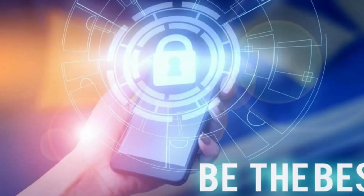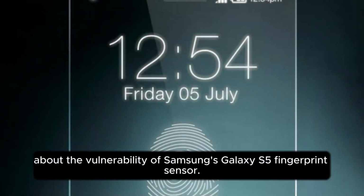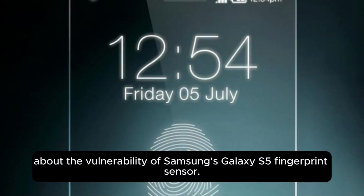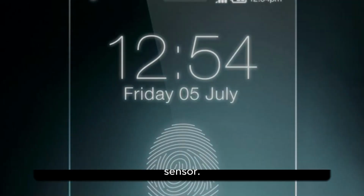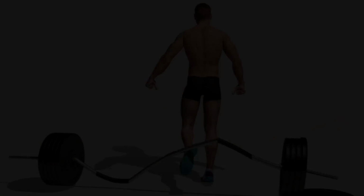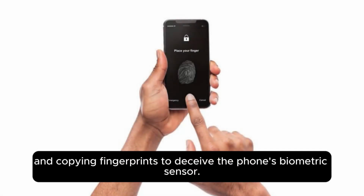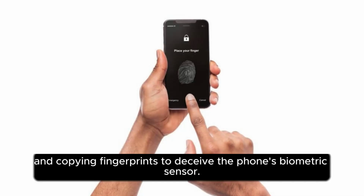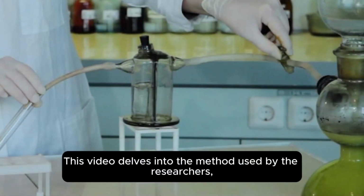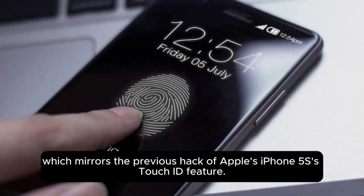in the tech industry. Discover the latest cybersecurity concern in our video about the vulnerability of Samsung's Galaxy S5 fingerprint sensor. Researchers from Germany's security research lab SRLabs have demonstrated a hack that involves lifting and copying fingerprints to deceive the phone's biometric sensor. This video delves into the method used by the researchers, which mirrors the previous hack of Apple's iPhone 5S's Touch ID feature.